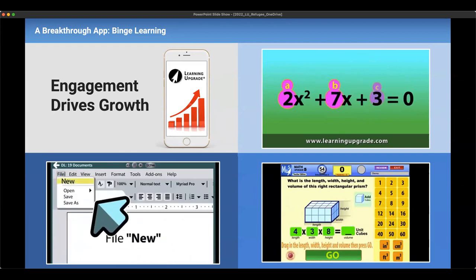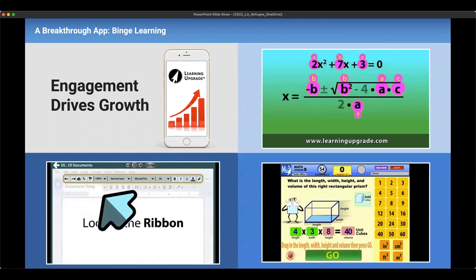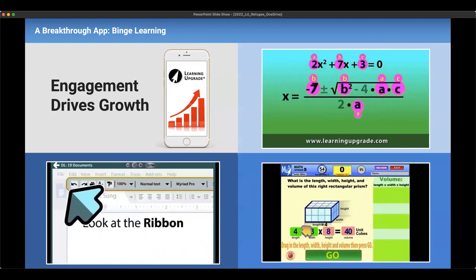You see our math. These are topics that can be a little bit difficult to teach in a workbook when an instructor is not right there with the learner. Here we're able to teach them.